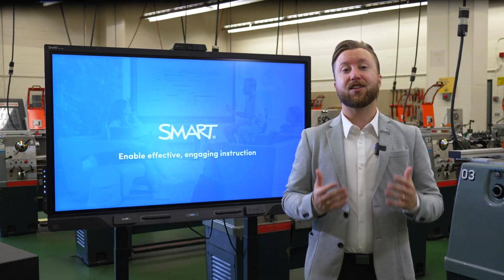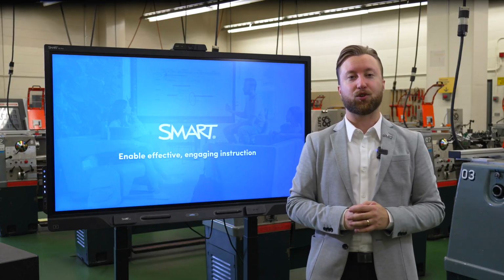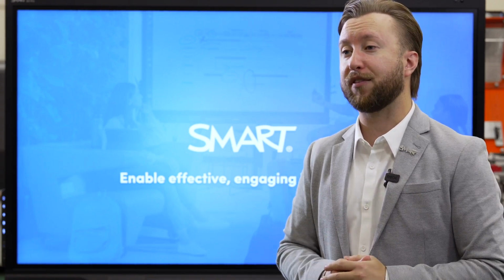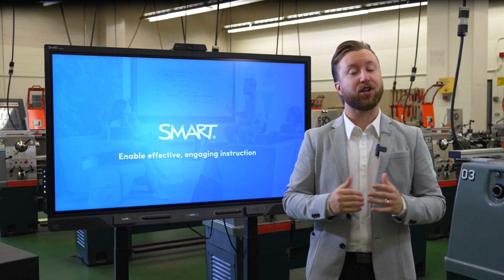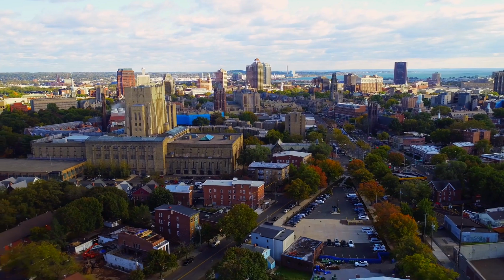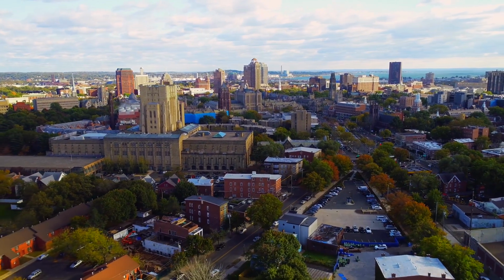Whether your institution is looking for an entry-level solution to bring interactivity to the classroom or a top-tier display for advanced research and collaboration, Smart has a product to meet your needs.